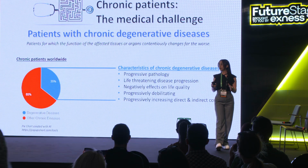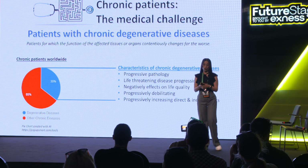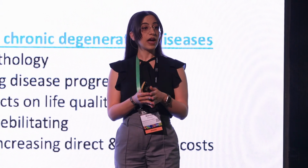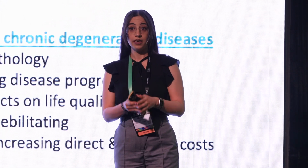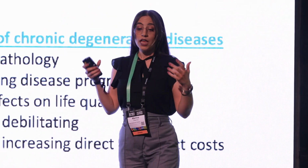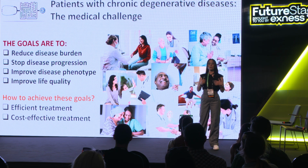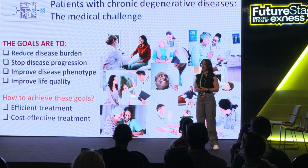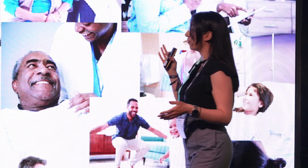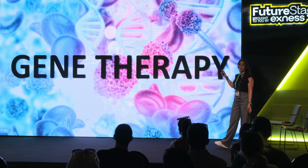Thankfully, not all chronic patients need the same attention or medical coverage. Here, we're going to focus on patients with chronic degenerative diseases, meaning that in these patients, the affected tissue or organ is progressively worsening in terms of its functionality. Therefore, the goal of the medical community is to reduce disease burden, improve disease pathology, and hence life quality. And how can we do that? To do that, we need efficient and cost-effective treatments. And here is when gene therapies jump into the game.